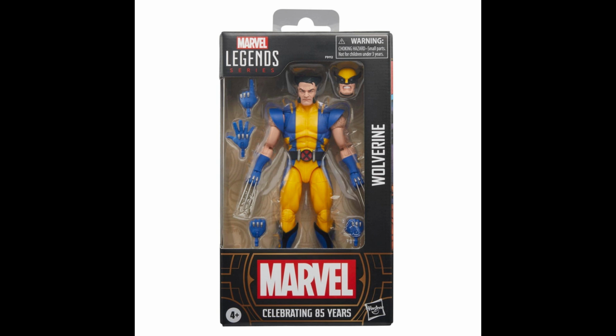Here's a look at the new packaging, and I do like the new design. It's got that 85 years Marvel logo, and it goes up for pre-order tomorrow, April 16th. That's a Tuesday, 1 p.m. Eastern time, and it will retail for $24.99. So despite being a premium line, it will not have a premium price, so it's not going to be like a $28 or $30 figure, which I'm extremely happy about. They're keeping it at the $24.99 price. It is slated for a summer 2024 release. Not an exclusive, so it'll be available on Pulse, Amazon, Big Bad Toy Store, and additional major retailers.